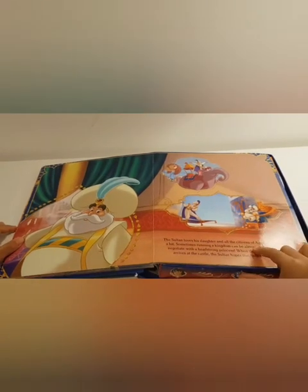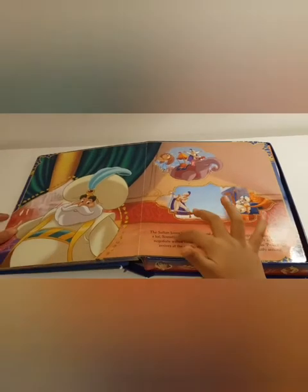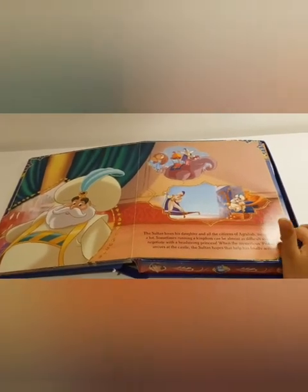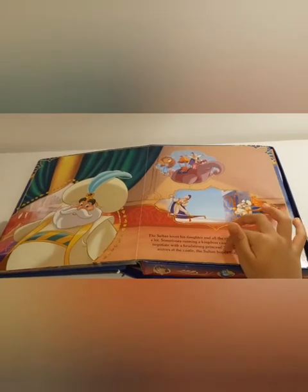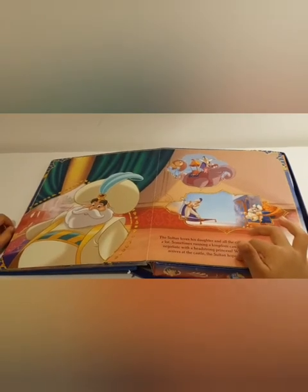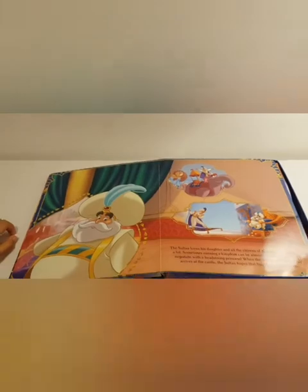Now, next page. The Sultan loves his daughter and all the citizens of Agrabah, but he worries a lot. Sometimes running a kingdom can be almost as difficult as trying to negotiate with a headstrong princess. When the mysterious Prince Ali arrives at the castle, the Sultan hopes that help has finally arrived.